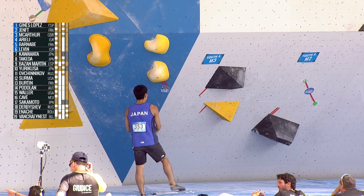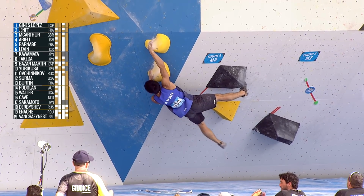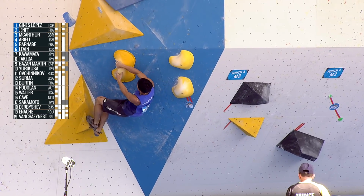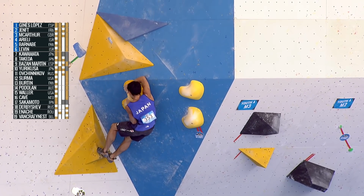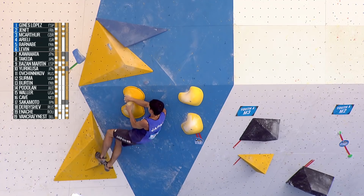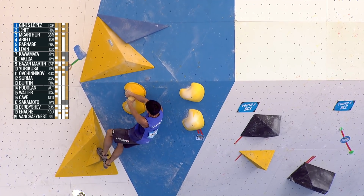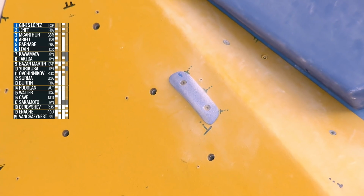Two climbers still after Hajime Takeda to find a top on this men's number 3. Two climbers left. Will anybody find a top? Maybe we might be able to find one. This Japanese team, these 4 lads, looking really strong here this week. Currently it's Alberto Jimenez Lopez from Spain leading the way, 2 flashes on the last boulder on his 4th go.